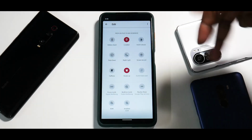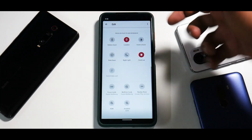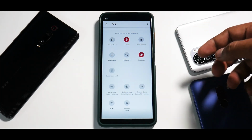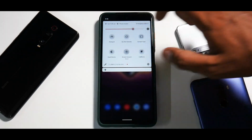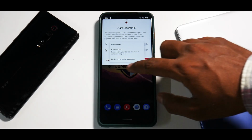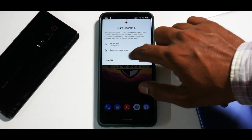You have battery saver, invert colors, screen record. Let's go with screen record. You have caffeine as well, switch data card, bedtime mode, and some other third-party quick tiles. Right now, if you talk about the screen recorder over here, it does allow you to record audio and microphone, but apart from this, show touches on the screen.